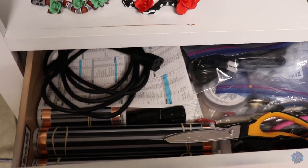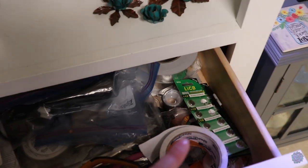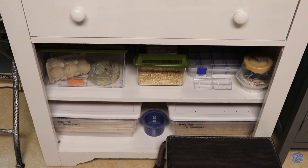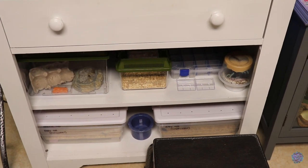This drawer right here is just full of all our supplies for heat tape and stuff. We've got scissors, we've got tape, aluminum foil tape, batteries for all the thermometers and everything. Just a bunch of random tool type stuff. And then on the bottom of that, I have all of my feeder insects. So I've got crickets, dubia roaches, superworms, mealworms, superworm pupa.